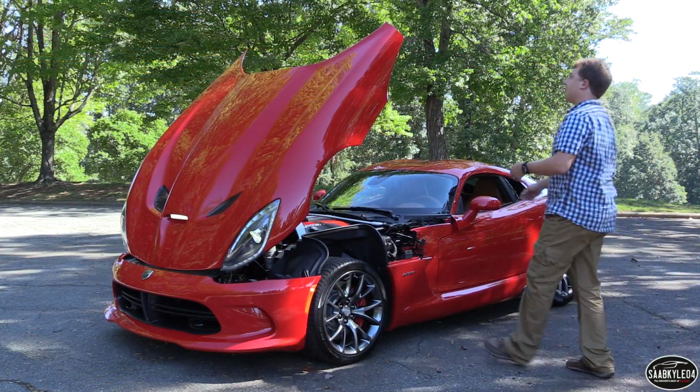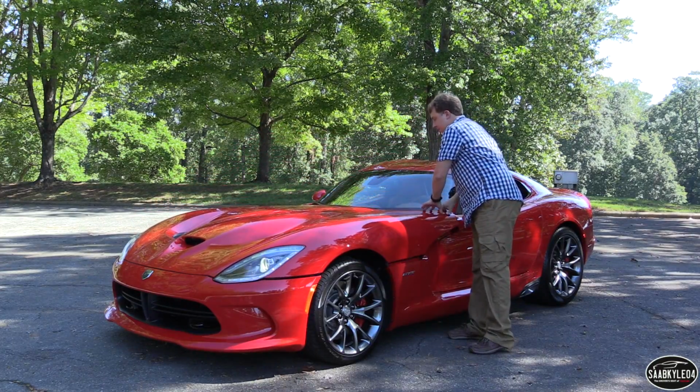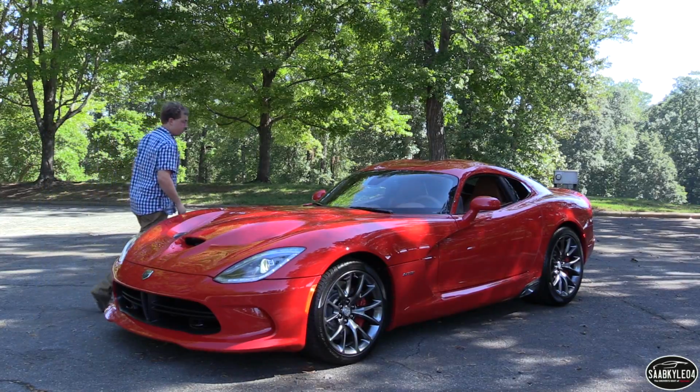To secure the hood, all you have to do is just lower the clamshell and then, at the outer edges towards the scuttle panel, apply just a little bit of pressure. It'll then lock in place. Pretty simple, it doesn't take too much effort.